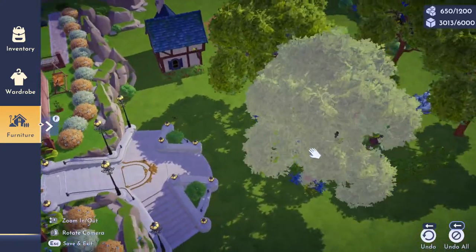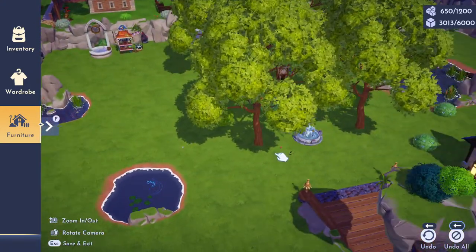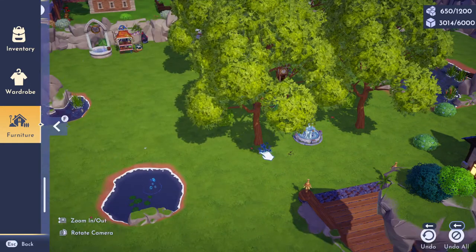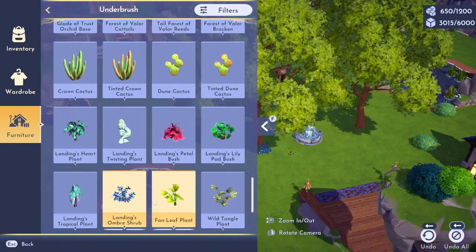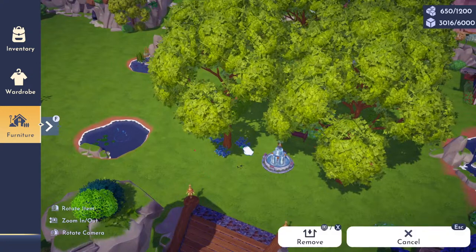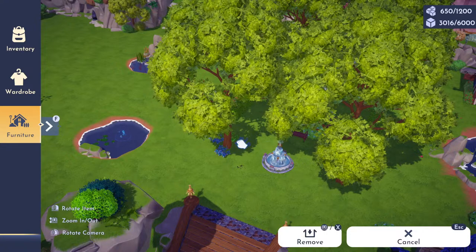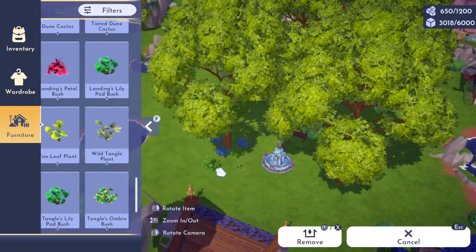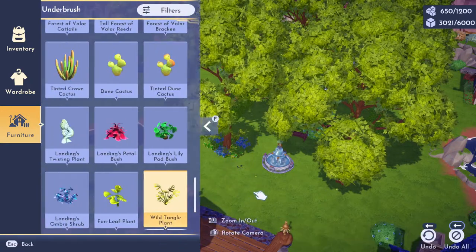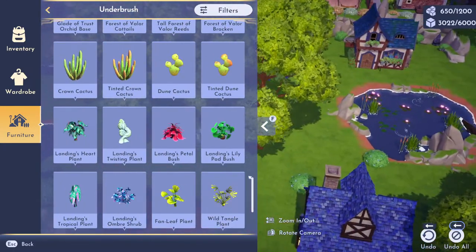I like covering the bottom, like the base of the tree. So let's do that again. Let's do that again on this side. Which ones did I use? This one. So we'll do three of this one. I feel like they need to be a little more spread out, like that. And then I did this one, and fit a few of this in there. There. That actually looks really nice.